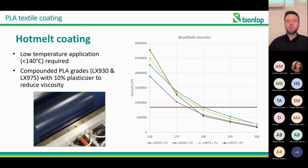And for this reason, we also looked at the partner Total Corbion and asked at the time what the lowest melting point or the less viscous PLA grades were, which were the Alex 930 and 975. So that we could try and see what the effect is on the viscosity if we would get that low enough with these kind of materials. We then included 10% plasticizer to increase the flexibility, decrease the processing temperature of these materials.